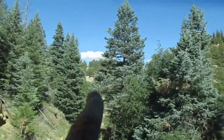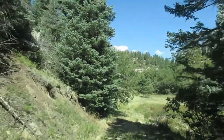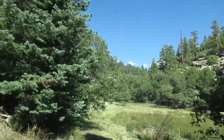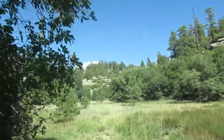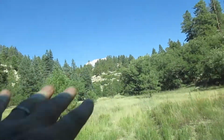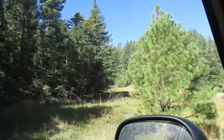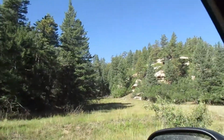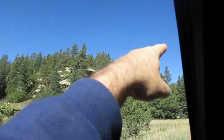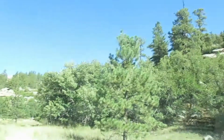Blue spruce. Nice valley down here. And once you get down the valley, yeah, all this is a part of the land. It's pretty down here. This is where you're going to find animals and things too. The property boundary goes across the top of that, and across and up top.